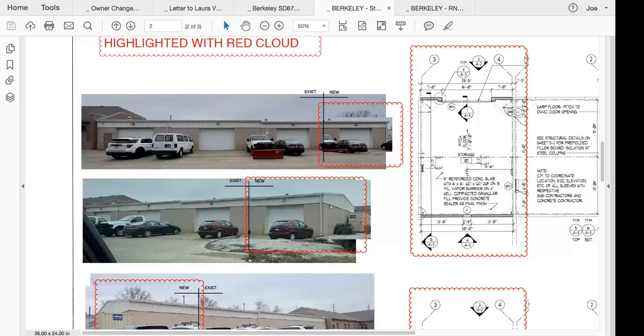the range that we're anticipating is about $330,000 to $360,000. Again, giving you some more long-term advantages as far as storage beyond what you just need for your site amenities here, your site snow blowers and salt. So that's option two for this site.